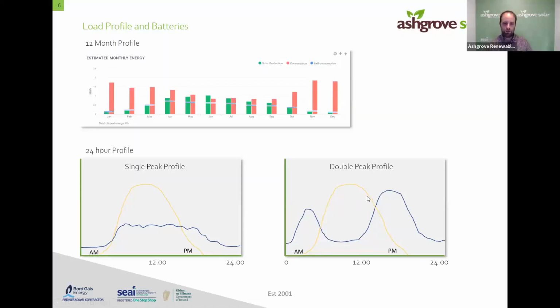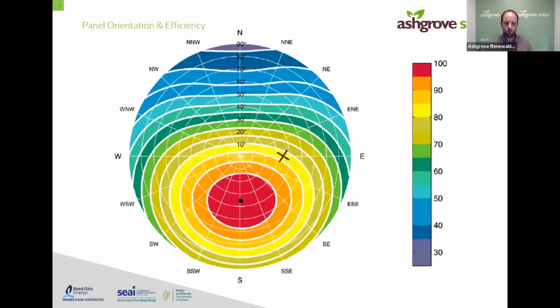East West is by no means a disaster if that's the orientation of your roof. It doesn't affect the amount you produce, and it can also help with the amount that you produce aligning with how you consume electricity. So not by any stretch of the imagination is an East West system useless. Obviously, when you get into north, you're down into kind of 40, 50%, 55% efficiency. So you're getting into a place where maybe your payback is being stretched out an awful lot.